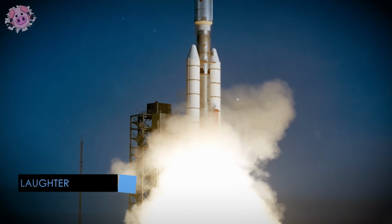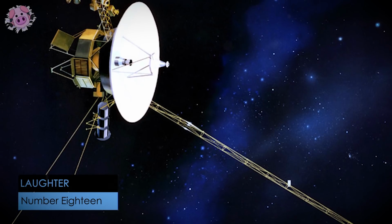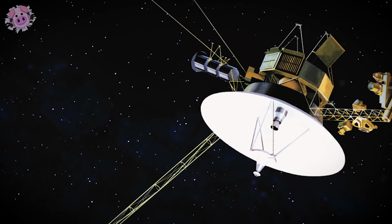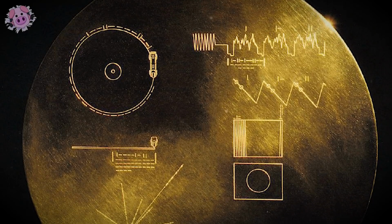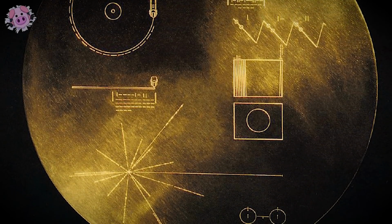In 1977, NASA launched the Voyager 1 and 2 probes into space. The mission of these probes was to better understand the outer solar system. These probes were loaded with various items and paraphernalia in case they were ever found by other life forms. These items included a golden record that contained various images and sounds from Earth, including the sound of someone laughing.